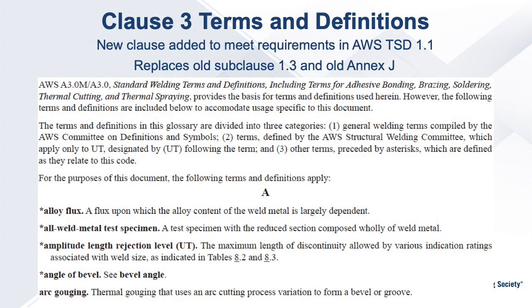They are general terms compiled by the AWS Committee on Definitions and Symbols, or 2. Terms defined by the Structural Welding Committee pertaining to ultrasonic testing and designated with UT, and 3. Other terms identified by asterisks that are defined as they relate to this code. Only a few new terms were added or definitions revised. By adding new Clauses 2 and 3, all later clauses have been increased in number by 2 compared with the 2015 edition.